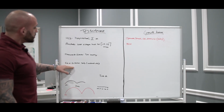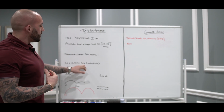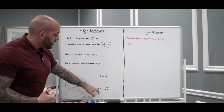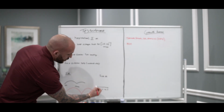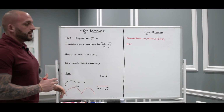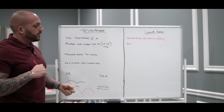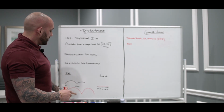Now, sub-Q injections daily, this is exactly what I do in my own personal therapy. I take my shots every day, Monday, Tuesday, Wednesday, Thursday, Friday. I microdose sub-Q, and I get this perfect level. See, it doesn't even move. It just stays straight. So that eliminates any type of estrogen spikes, and all the different side effects you can have from taking testosterone like this, which you don't want.